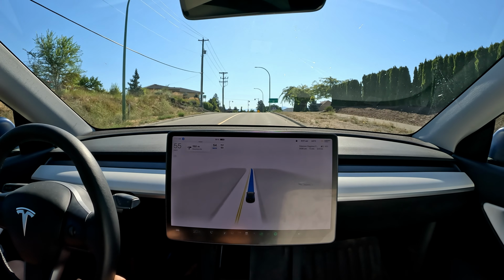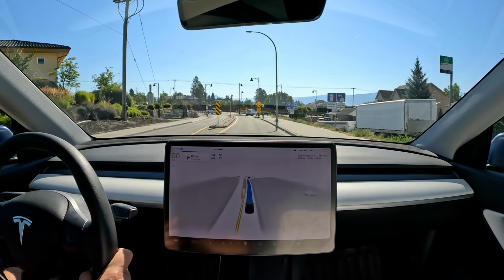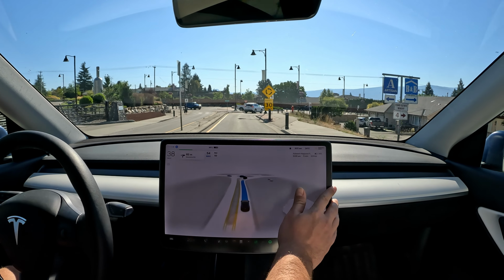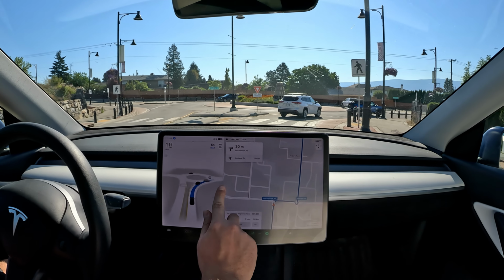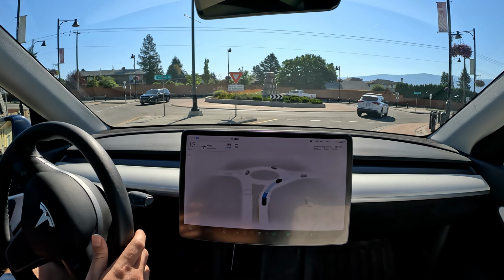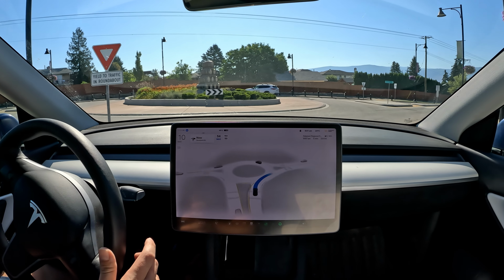Alright, we're coming up to a single lane roundabout over here. So we should be taking a right from here. Let's see how that goes. And then we're going to take another roundabout, which is going to be a 3/4 roundabout, and let's see how that goes as well. Quite a slowdown, and then, yeah, once it's clear, it goes ahead.